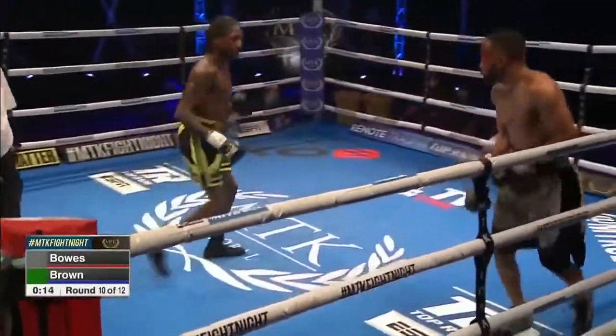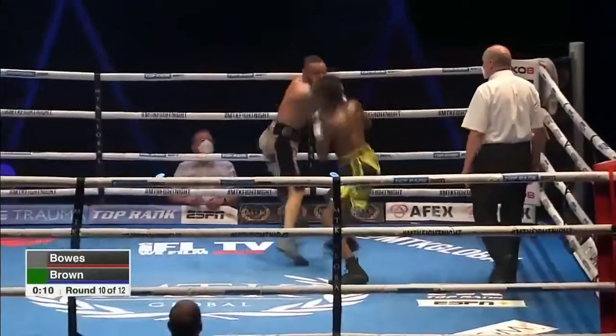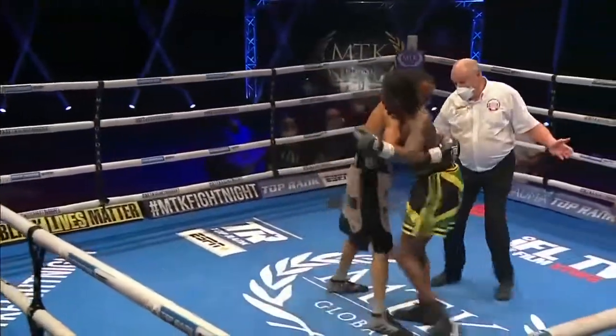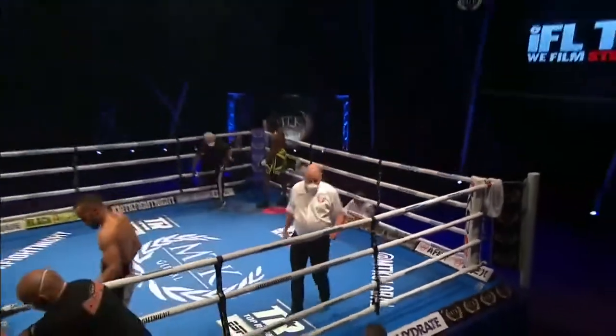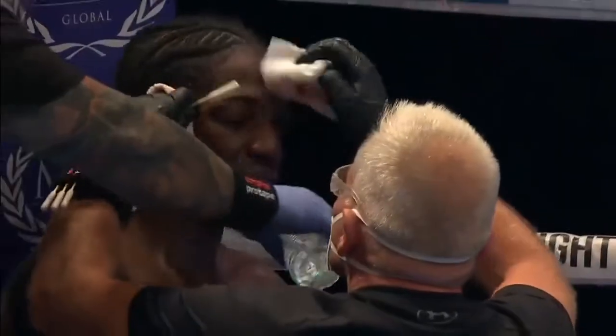Oh, that's good. Good right hand there from Brown. Good jab though from Bowes, a good little bit of movement as well. Had a good round here, Philip Bowes. Hold him. Another round flies by. Big response that from Philip Bowes, just when he needed it.